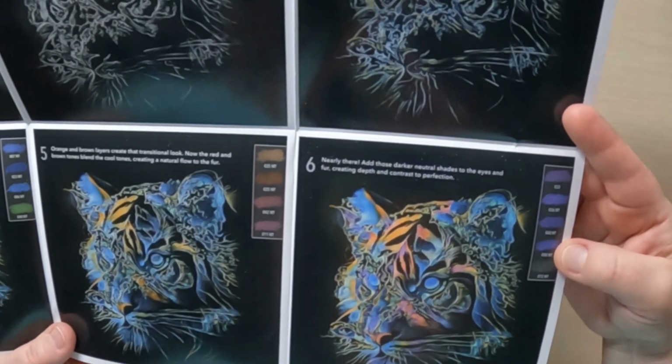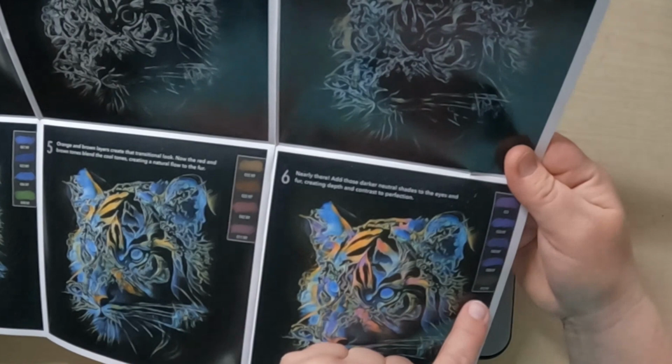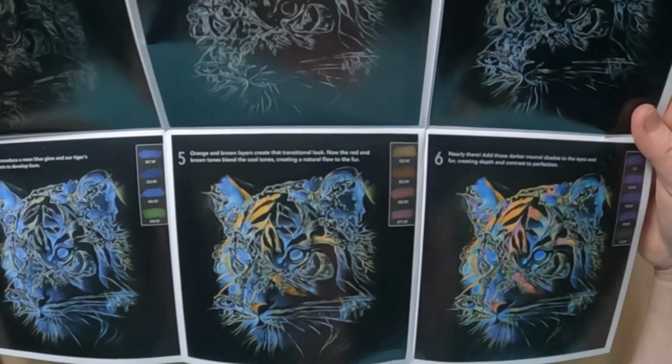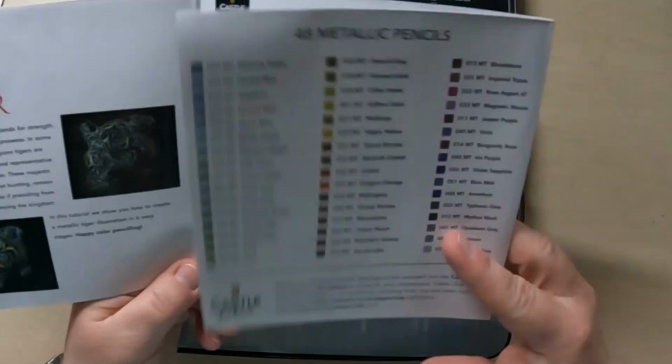I think that you need a lot of explaining from one step to the other, because there are 4 different colors here and here and 5 here. And where do you lay the different colors? Or do you just blend them? So, perhaps not as much of a tutorial as I would do it.